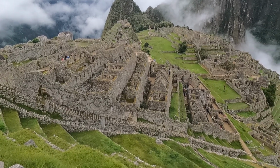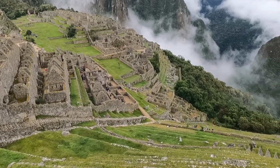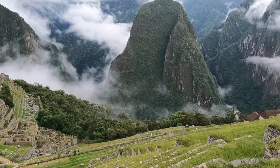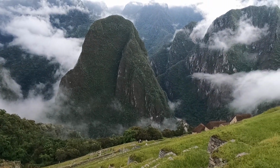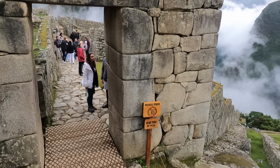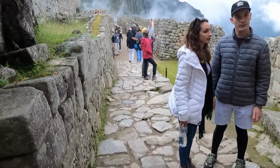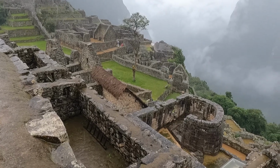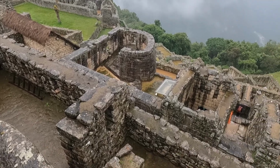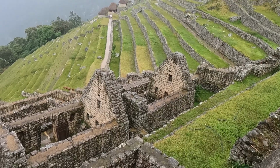Over here, please. That building has two windows. One of them faces the east part of the mountain and the northwest also. The Sun Gate is right there, like a saddle shape of the mountain.